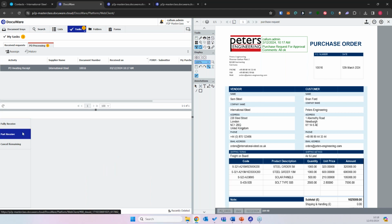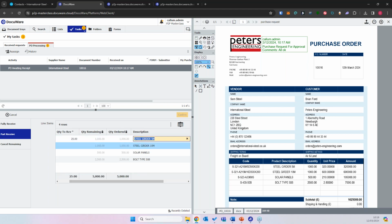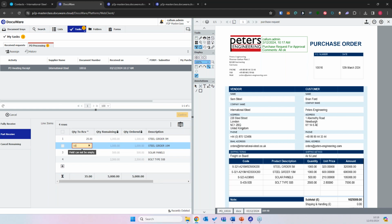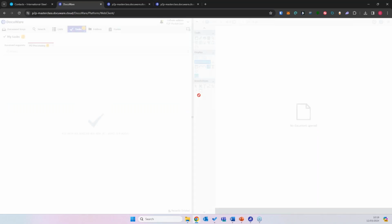What we can also do is part receive. Now, when I part receive, what we can see on the right hand side in the table is the system showing us the quantity ordered, the quantity remaining to be received against this order, and I've then got the option to say how many of each item I want to receive into our business. So on the line items, I'm going to say I want to receive 25 steel girders. I want to receive 100 10-meter girders. I want to receive 10 of the solar panels and 10 of the bolts. If I click confirm here, those goods are now automatically going to be received into our business in the background. The items, from an accounts perspective, are now in stock, ready to be ordered against.